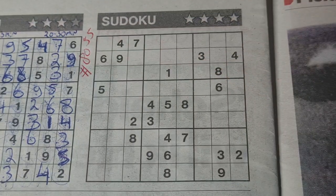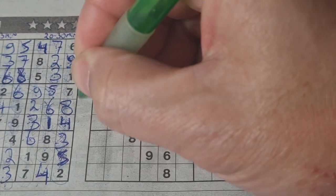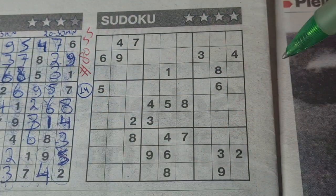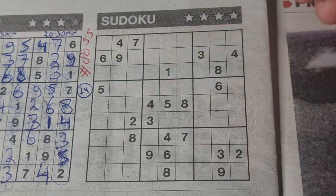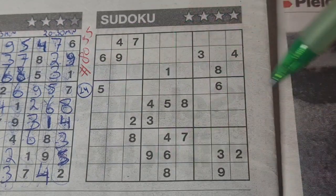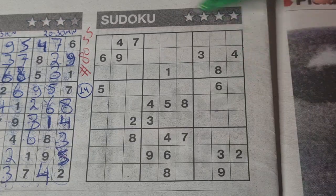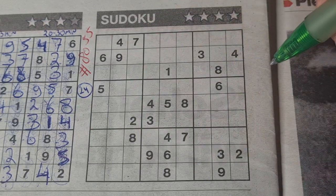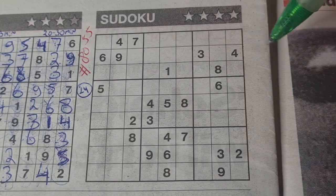8055. Before I start, I always count the printed digits. 24 printed digits. A four-star Sudoku always has 24 printed digits. It's a kind of indication of the difficulty level. The fewer printed digits, the more difficult it will be. But you cannot always say that. Sometimes you have a puzzle with a lot of pairs, a lot of hidden numbers. Then you will need more time to solve that puzzle.